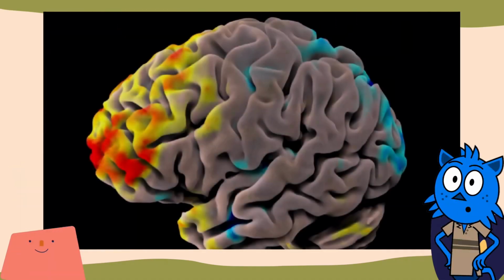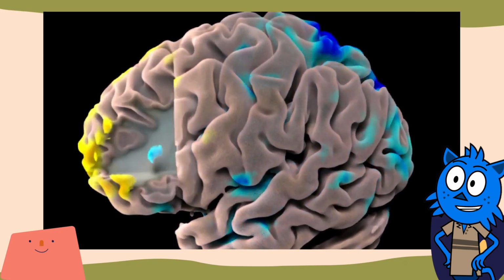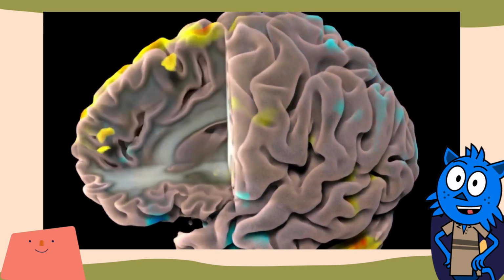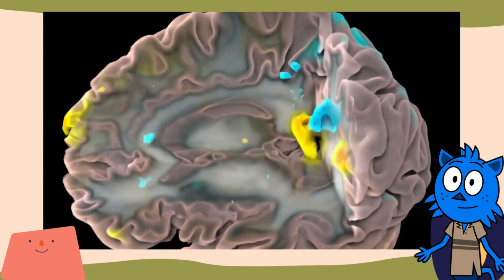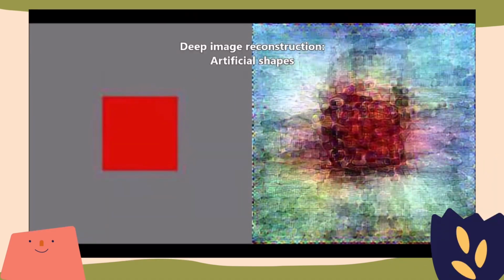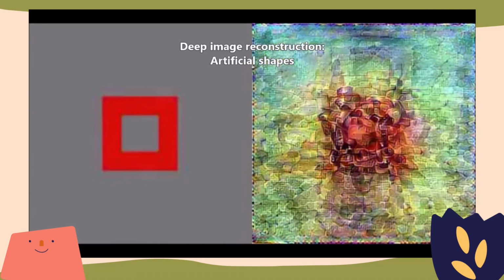By focusing on the regions of the brain responsible for image processing and coupling the results with a form of artificial intelligence known as deep neural networking, researchers were able to assess the brain scans produced when participants were shown the images on the left to produce the images on the right.